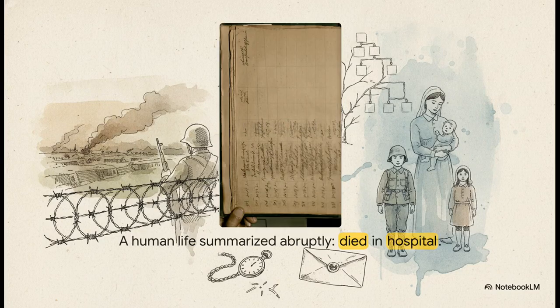And it's fascinating how this ledger completely strips away the grand geopolitical scale of the war. Take this entry, "died in hospital of Gahari," referencing a very specific, localized place. A soldier's ultimate sacrifice, all of his hopes and his family's lineage, are suddenly reduced to a localized three-word scribble. It's incredibly humbling to see a human life summarized so abruptly.